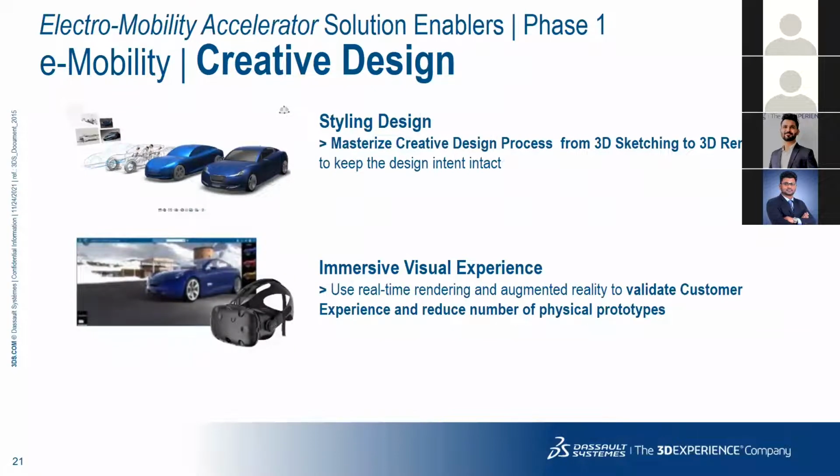The next enabler that we'll be talking about is creative design, which is also in the discover and validate phase itself. Here you have styling design and immersive visual experience. With styling design, you can start with the 3D design part. So not 2D design modeling, but 3D sketching itself. And then you can take that model, go into the detail, and finally do a 3D rendering.